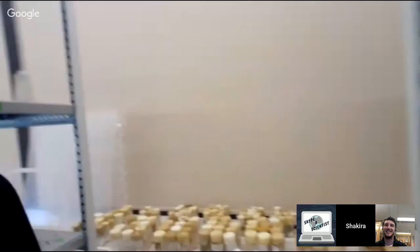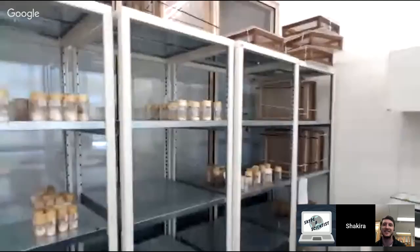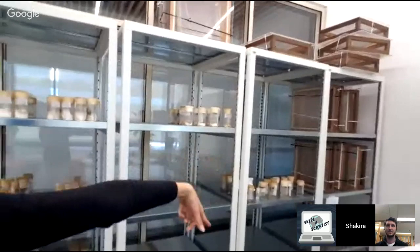And then here we have some black widows. So we're also growing all of these black widows. We're doing some experiments with developmental plasticity and also with inheritance of size. And maybe also we will do some inheritance of behavior. We will see. And here's the other lab. I hope I don't lose signal. And here we have more black widows. And there we have the fishing spiders. They're called Dolomedes fimbriatus.